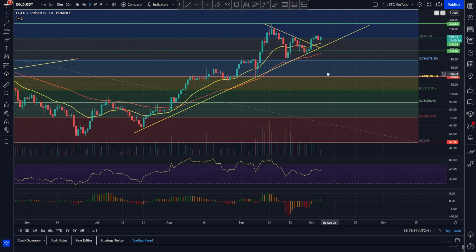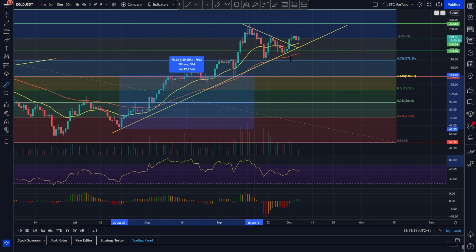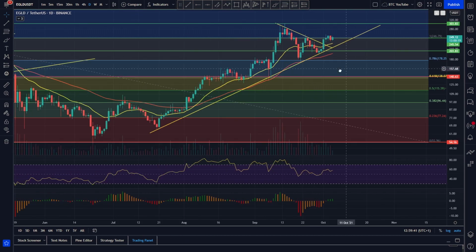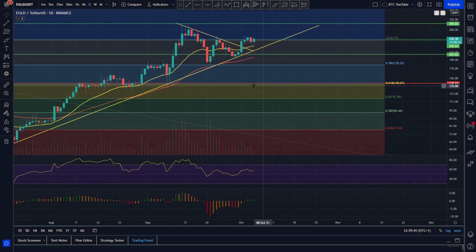You can see here, obviously, this chart over the past few months has been very, very bullish indeed. From July all the way up to now, we've essentially gone from $65 to $250. So this is essentially what? A 4x, more or less, which is absolutely incredible, isn't it? And we do think Elrond has got a lot more room to grow in the remainder of the bull run, considering how bullish it is.